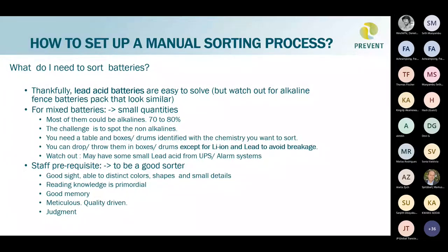They know this one is lithium primary. This one is NiMH, NiCd. They're good at it. Reading knowledge is primordial, I would say. If you cannot read, it's going to be complicated. A good memory as well about the details, meticulous, quality driven, and also good judgment. Because we rely on them to make sure that they don't put the bad batteries with the other ones. As an example, a lithium battery that would create a problem in the load of a specific battery that is destined to a customer for processing eventually. So, yeah.